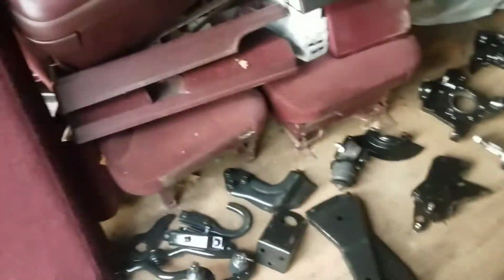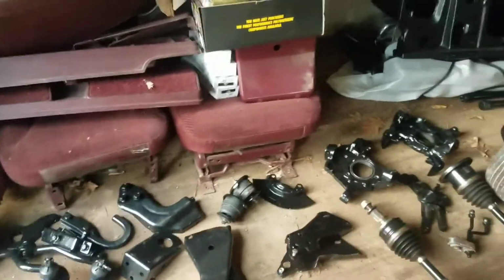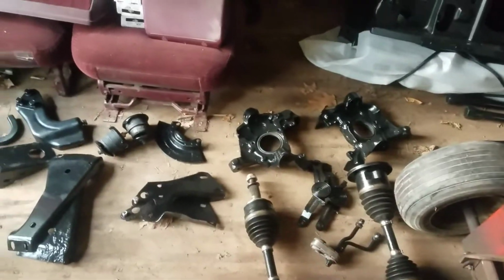All the parts I had redone. Not all the parts were rusty, but some of the parts that weren't rusty I hit with the top coat of Rust-Oleum just so they wouldn't rust. The axles I hadn't done before. These ones I just did this weekend.